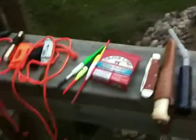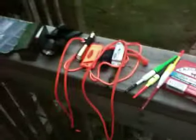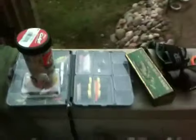I would like to add a pen type fishing pole, one of those collapsible ones, just for this kit, because that way if I don't have my fishing pole, at least I'll have something in my ribs pack.